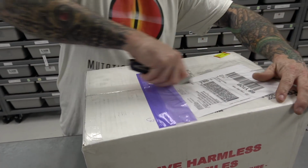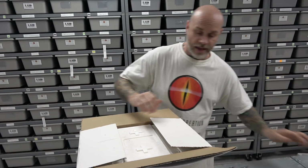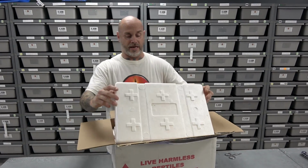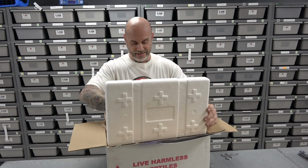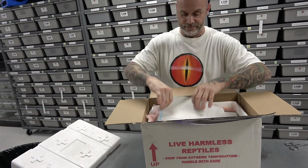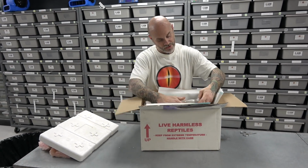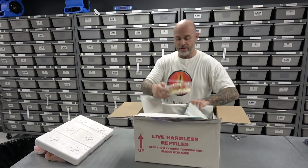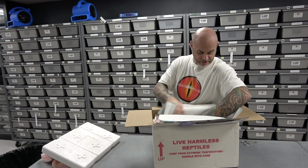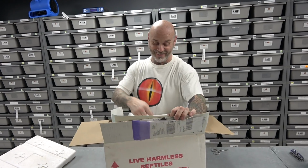So, here we go. Now, I know in this shipment, I also helped somebody else bring some animals in. So I'm gonna take a quick peek first because they're not all mine. Let's see. That one's mine. This one's mine. Wow, I'd like to show you the other two, but they're not mine. I wish they were. Wow.